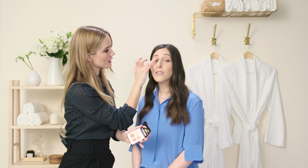I like to use my finger and I just start on the outside and pat it all the way in. But it's just, there you go, an eyeshadow look, done. Boom. Sorry, that is so nice. Yeah, don't you think? It just warms the eye so beautifully and it gives it that kind of, I'm gonna leave you with one eye.